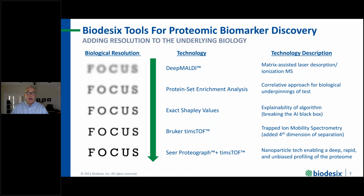Internally at Biodesix, we're now using the Seer technology in 2 manners. The first way that we think about that is that the Seer technology allows us to increase the biologic resolution of our already established tests and tests that we're developing with deep MALDI. Now, deep MALDI is a fabulous technique in that it's highly reproducible and highly sensitive. I showed earlier that we're achieving now about 1,500 proteins, as well as post-translational modifications of those proteins.